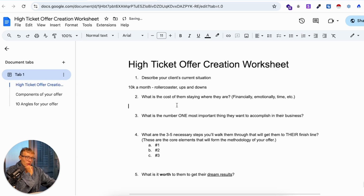Then, what is the cost of them staying where they are? Financially, they're not making significant profit. Emotionally, they are worried all the time and don't have time for their girlfriend or their parents or their friends, whatever. They don't have time at all, which is horrible because it's the most valuable resource ever. I think you get the point.